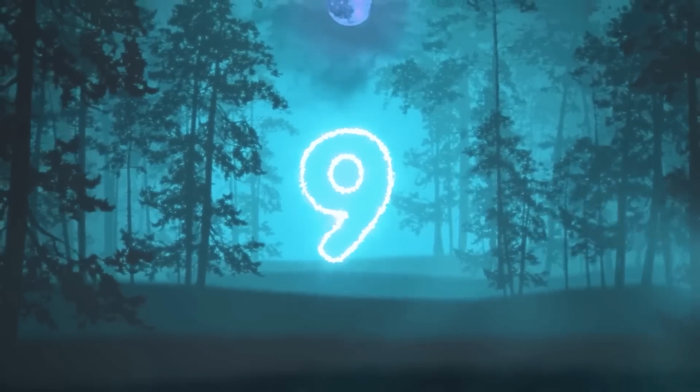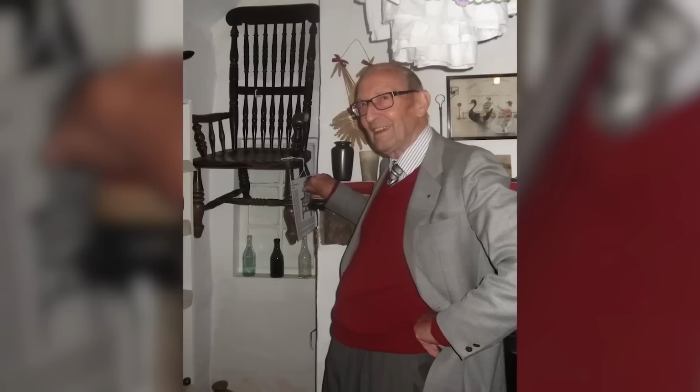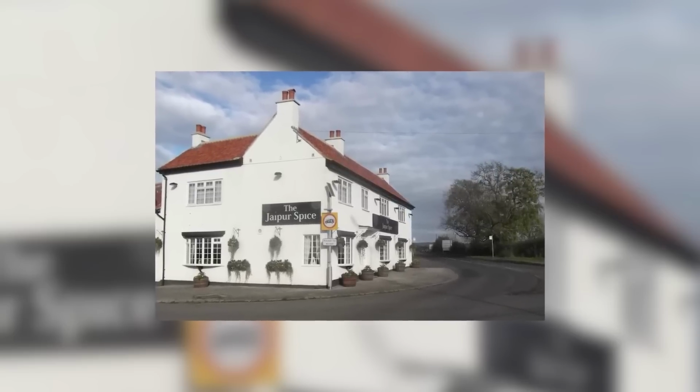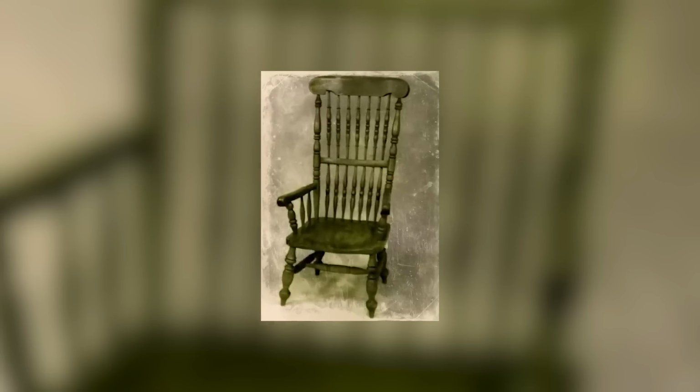Number 9. Thomas Busby's chair. Popularly known as Busby's stoop chair, this wooden chair is cursed by the spirit of Thomas Busby, who by the way was known to end the lives of many people. In 1702, before being put to death for his crimes, he requested to have a meal in his favorite local pub. Upon finishing his meal, he stood and said, "My sudden death come to anyone who dare sits on my chair." And ever since then, 63 people who dared to sit on the chair met untimely and terrifying deaths.